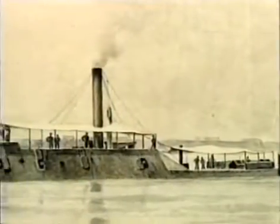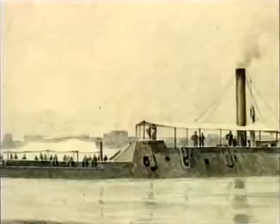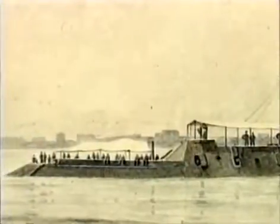Waiting just inside Mobile Bay was an equally aggressive and experienced naval leader, Confederate Admiral Franklin Buchanan, the former commander of the Virginia. 2 years earlier, Buchanan's ironclad had come within a hair's breadth of annihilating the Union squadron at Hampton Roads. Now he was in command of a much more powerful Confederate ironclad, the Tennessee, which was protected by 6 inches of iron armor and mounted 6 heavy guns. Although the rest of his squadron consisted only of 3 small gunboats, Buchanan fervently believed that the Tennessee alone was a match for Farragut's entire fleet.